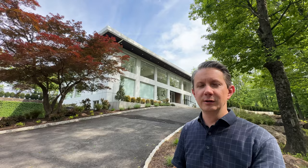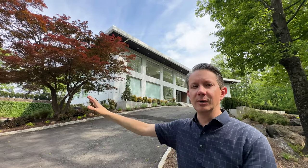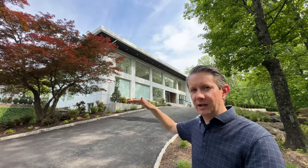Today we're coming to you from Cedar Grove, New Jersey. We're just over the border. Matter of fact, part of the property is actually in Montclair, and we're on the top ridge in the Watchung elevation area, looking back towards the city. Wait until you see the inside, some spectacular views from almost every bedroom.